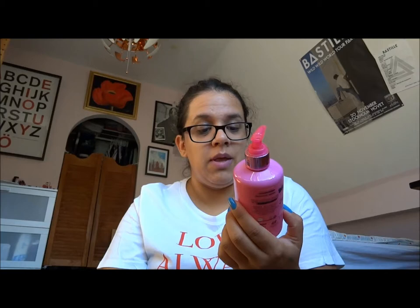Next item on my list is actually body lotions. So I started the year with this one. This is the Hello Kitty Body Lotion Tropical Berry, 250 milliliters or 8.4 fluid ounces. This I actually got at the same time as this one, so this was also from 2010. I got this as a birthday gift from the girls that I was living with. And I actually already started with this one in December, so I used it up at the end of February.